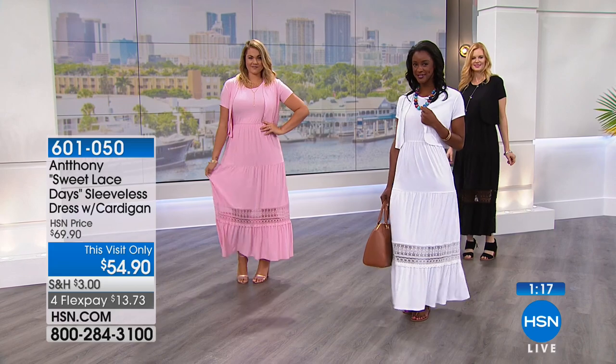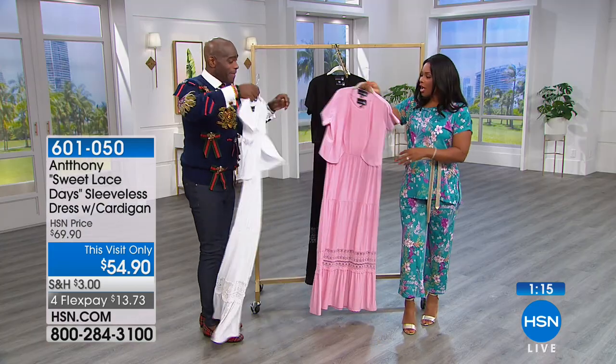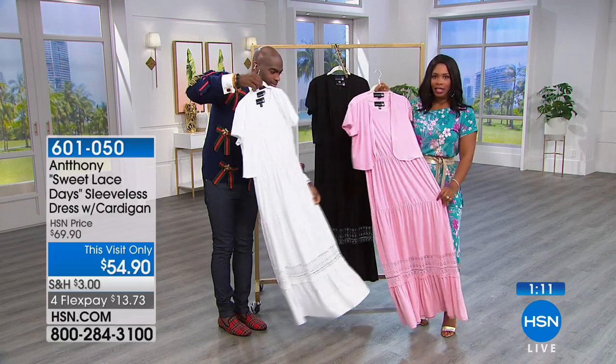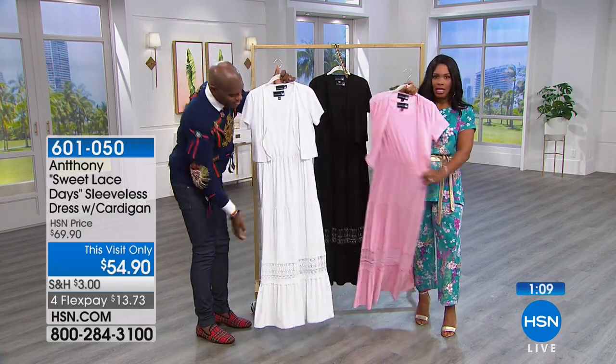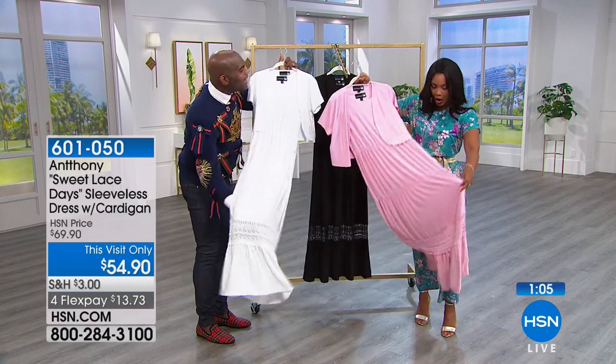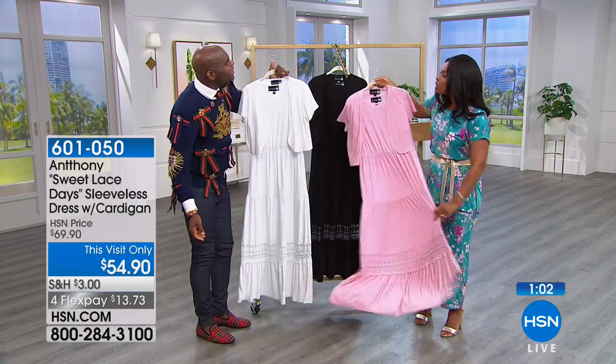Flip-flops, and you're good. Ballet flat. Absolutely. You know what? You said the word refreshing, and that's what I think of when I look at this dress, whether it's in the white or in this candy pink. Pretty. There are no prints on this one, and it's timeless. All the detail is, yes. So it's going to be timeless.